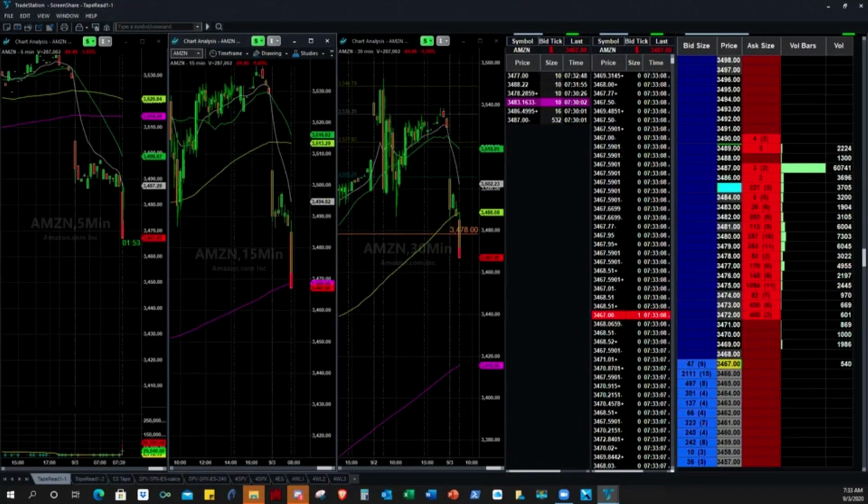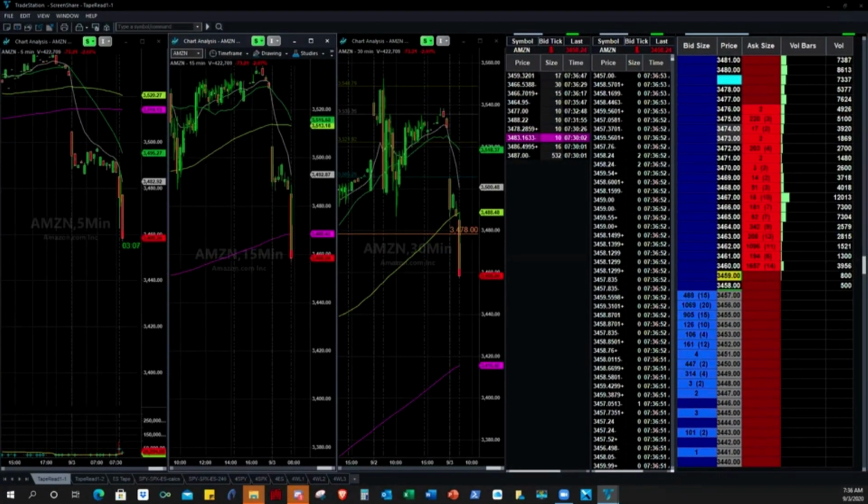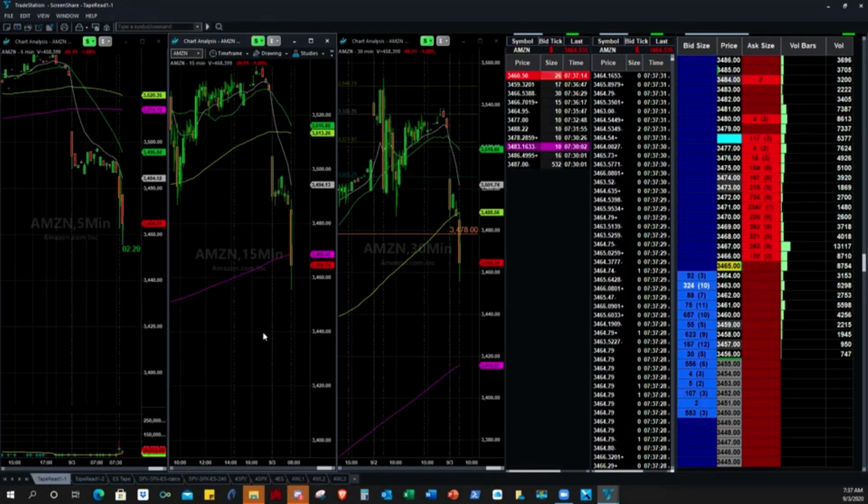So I'm gonna let this 5 close and then see if I can get a short on in the 6th minute here. I mean, the puts on there on Amazon. I'll be looking for a nice setup here, maybe hopefully top of the hour. See how we close out for 34.78 on Amazon.